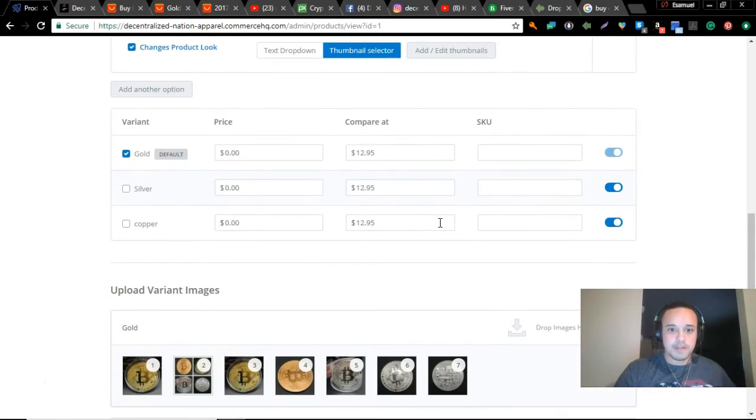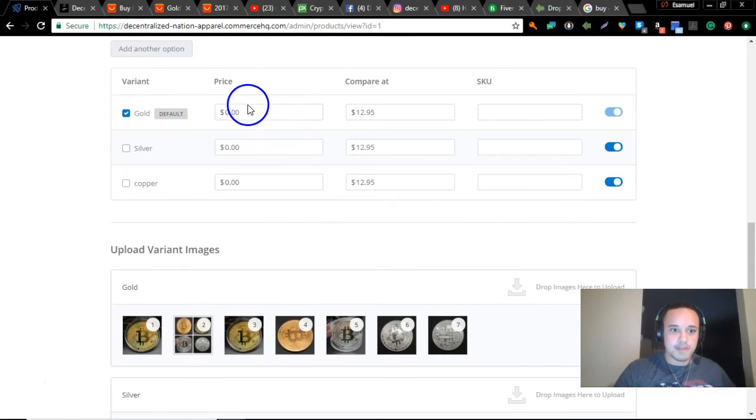Let's go in here to colors. And again, you guys see here's the price. Different colors you guys can get: gold, silver, copper.